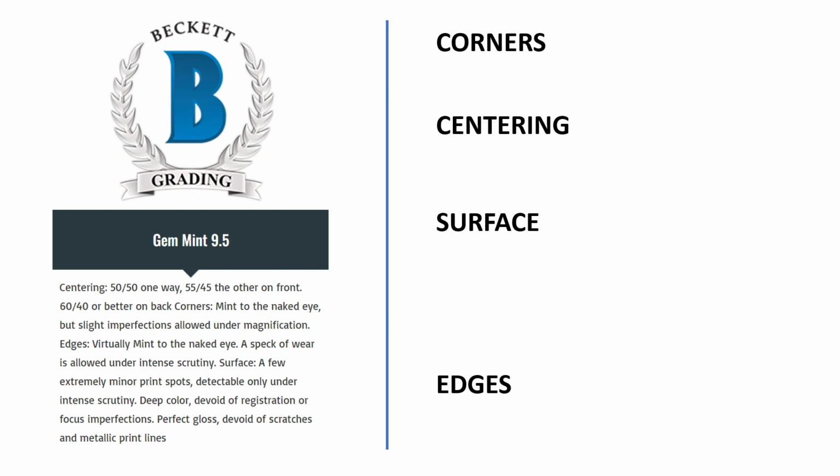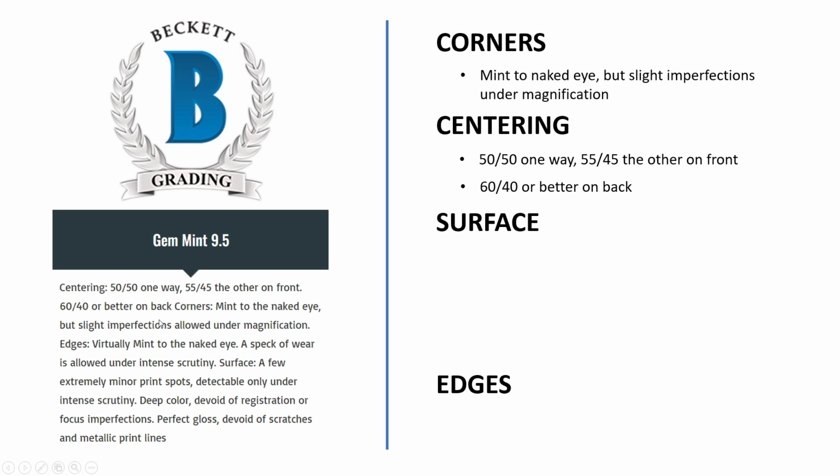Now if we move over to Beckett, the other, I guess, second most popular one, at least it used to be, I don't know if it is anymore, their definition is for a Gem Mint 9.5. Now obviously a black label Beckett 10 or even a pristine 10 are going to have higher criteria, but we're looking at Gem Mint classifications at this point. So basically they say centering must be 50-50 one way and 55-45 the other way on the front, 60-40 or better on the back. Corners must be mint to the naked eye, but slight imperfections are allowed under magnification.